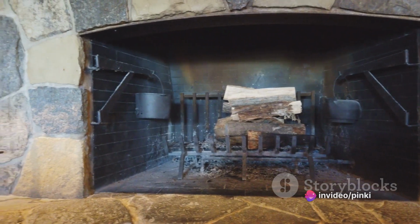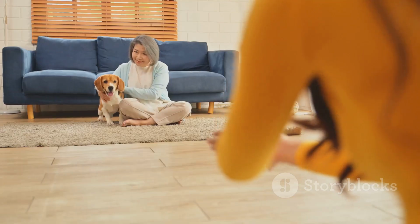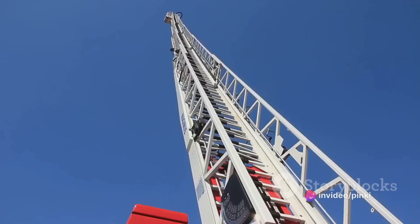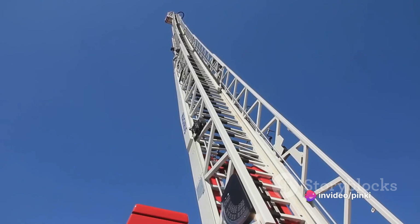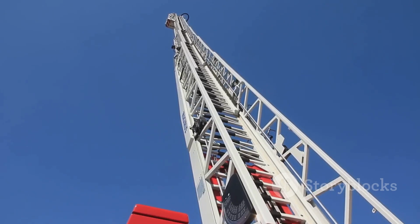Chimneys need love too. Have your chimney inspected and cleaned at least once a year, especially if you use it frequently. Fire drills aren't just for humans. Practice your escape plan with your pets too. Teach them to follow you to the designated meeting point. You might also want to consider installing additional escape routes, especially for homes with second floors or limited exits.